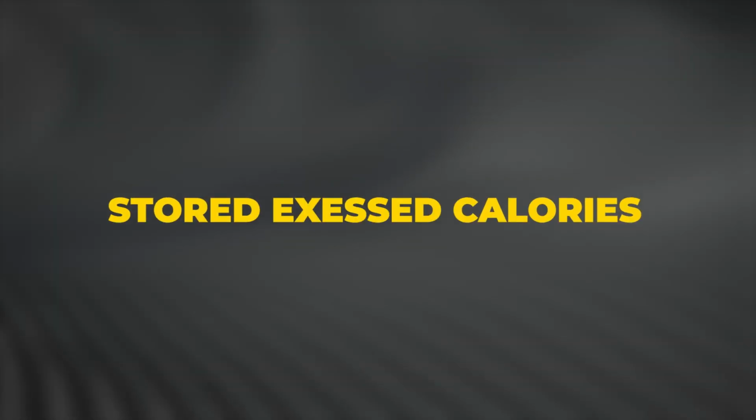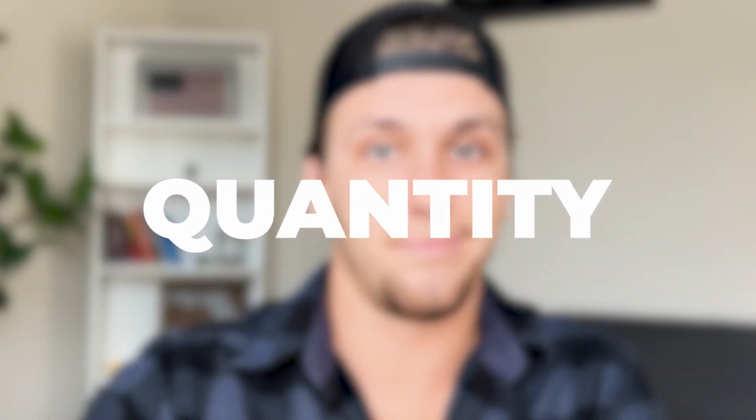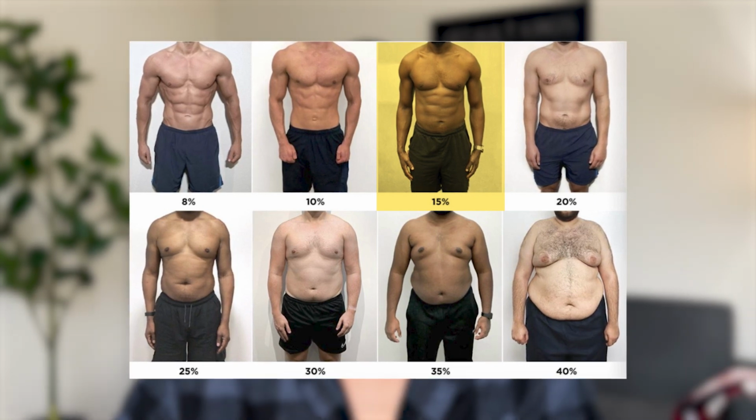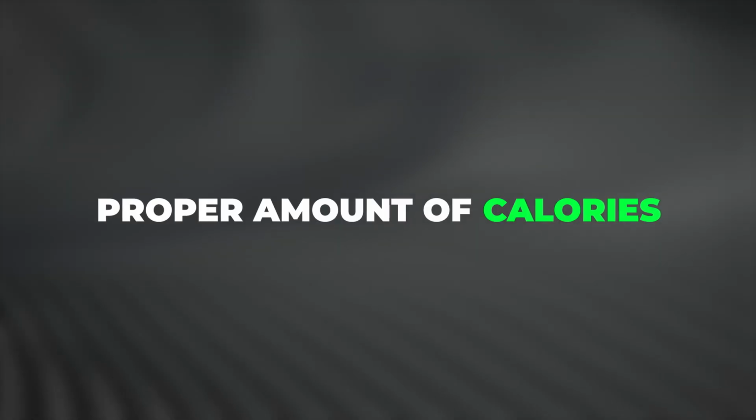The reason this works is because all love handles, or any fat really, is just stored excess calories. Those excess calories come from consuming more calories than you burn, which is a quantity problem, not a quality problem. Until you're around 15% body fat, which is where you'll start to see your love handles actually fade, all I think you need to prioritize is hitting the proper amount of calories and the proper amount of protein. And don't get me wrong, this is not me saying that quality doesn't matter. It does. But it's not required to get to 15% body fat, and it's certainly not the biggest lever that you can pull to get there.